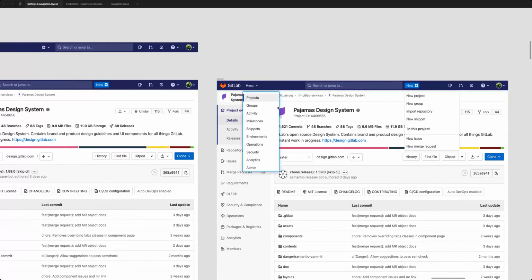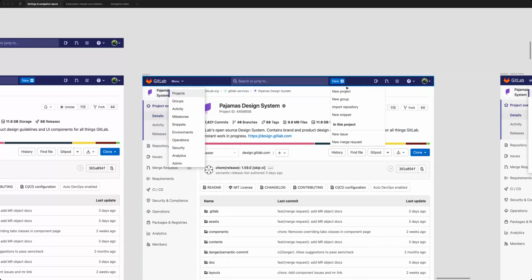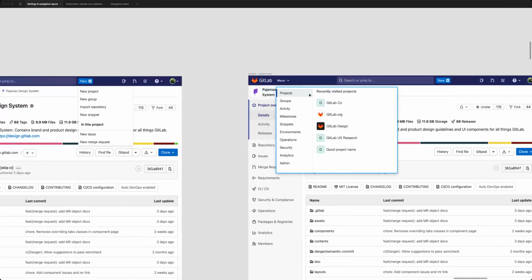The drop-down menu could look something like this, where it surfaces all the different options that are available in one menu. The plus menu is a rough guide of what this might look like, but this might be a collaborative effort between the manage import team and growth and the editor team to look at different ways we can improve this. Another way to do the menu dropdown is to also surface recently visited projects.